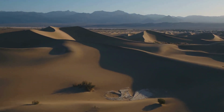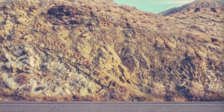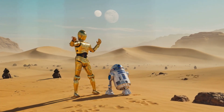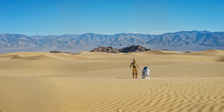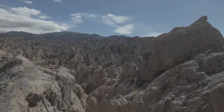Number 7 takes us to Death Valley, California, proving that Tatooine isn't just in Tunisia. Parts of it are in good old USA too. In A New Hope, after C-3PO and R2-D2 jettison from Princess Leia's ship, they wander a vast desert before Jawas zap poor R2. Those rocky canyons and sand dunes weren't in North Africa at all.